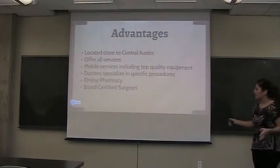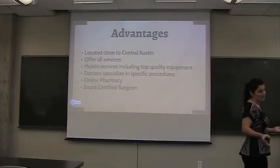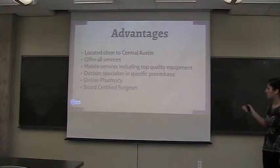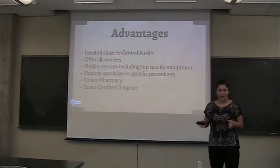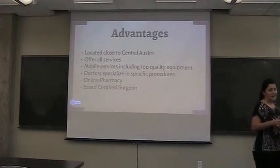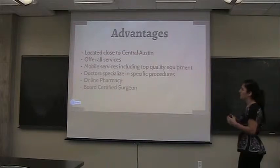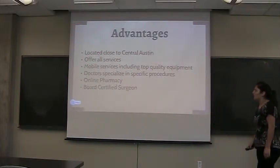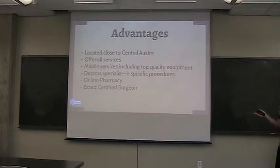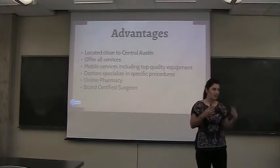So we're located close to Central Austin. We offer all services, which I will go more into depth later on. Also mobile services, including top quality equipment. So with this being said, basically we have 2 sets of equipment, in-clinic and equipment we can put on the car. So when we go to these bigger barns, we can do all the procedures we would do in-clinic and get the same result. Also, our doctors specialize in specific areas. With this being said, they can do all the different procedures, but they focus in certain areas.